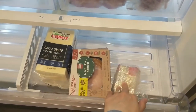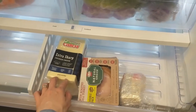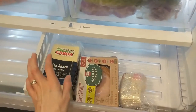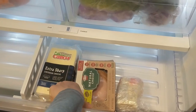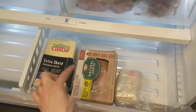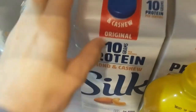This is actually Cabot also, but this is the cheaper size. If you get the 2 pound and it's from Walmart, it's like 8 something, and that's like a good deal for Cabot. My cousin actually sells his cow's milk to Cabot, so we like to support Cabot. I've said that before.